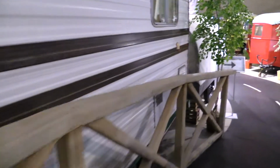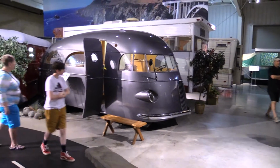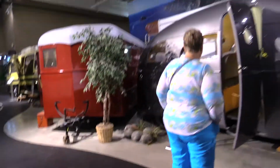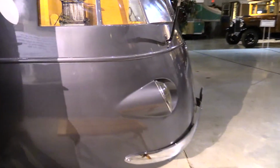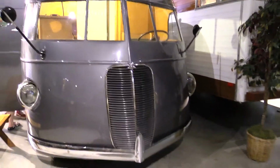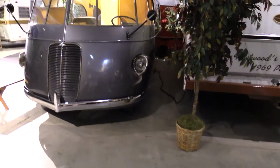There's just some pretty interesting things here. This is the one I saw online and I thought was just really neat. That would be just so much fun to have something like that today to drive. A 1937 house car. That would be cool. Even the headlights are teardrop shaped.